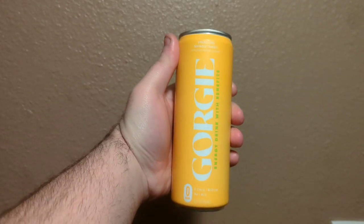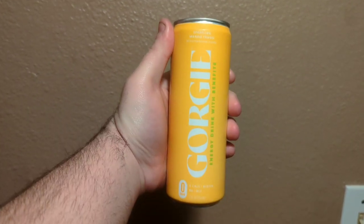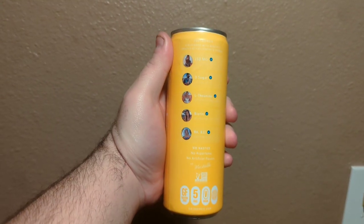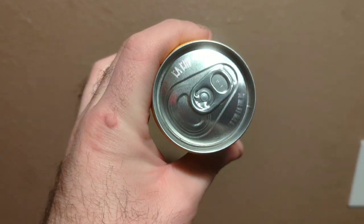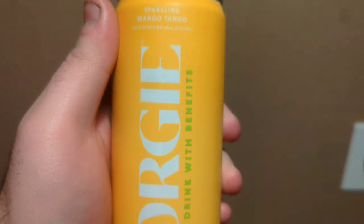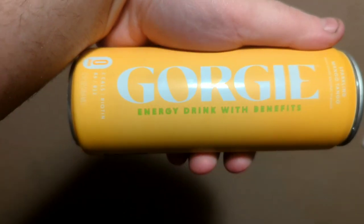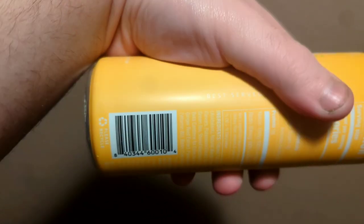I'm going to show off the can up closer quick, so hold on a minute. The Sparkling Mango Tango Gorgie Energy Drink. Really yellow can. It's a brighter yellow on my phone, but in real life it's more like a darker yellow. But yeah. Nutrition facts and stuff. Sore top, sore tab. It's Best Buy Date and Production Code, Best Buy June 6, 2024, so it's still fresh for a while. Sparkling Mango Tango. Has biotin in it. The Gorgie energy drink with benefits. Best served chilled. It's the SKU.